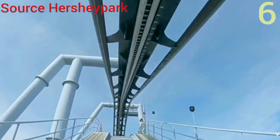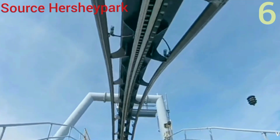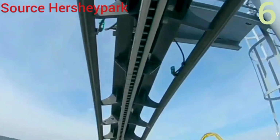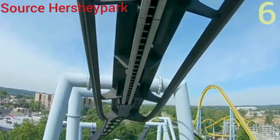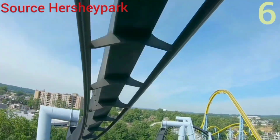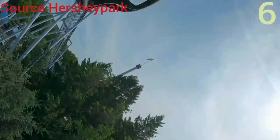on this. It's a B&M invert, so a lot of the GP love this because it's an invert. A lot of GP talk about how your feet dangle, so that's what the GP say about it. But it's a fun coaster, so now moving on to the next one.